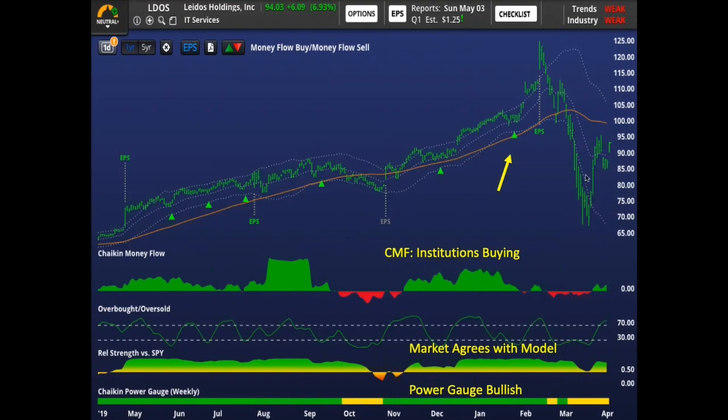And then when earnings were reported in February, the stock spiked up. And when you see a spike like that, bull market or bear market, sell the earnings spike. It's a gift. Take at least half your position off. If you're a trader, take the whole thing off and say thank you. If you got in under 100 on that money flow buy and you can get out at above 120 just 3 weeks later, take it.